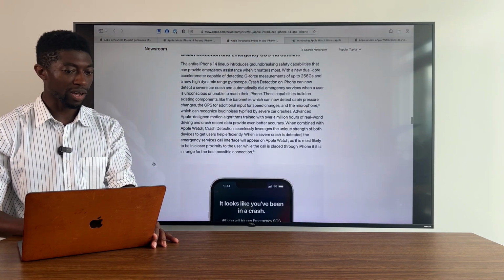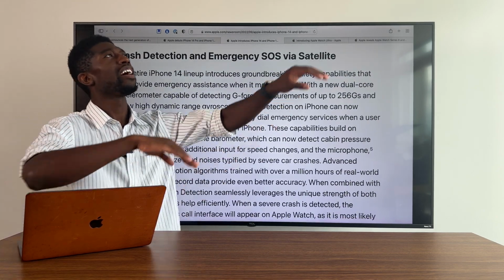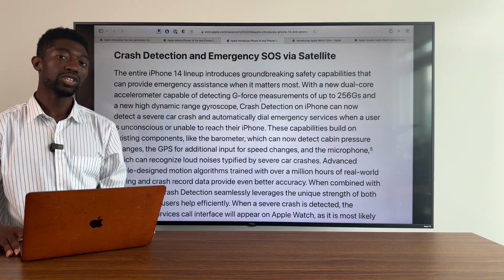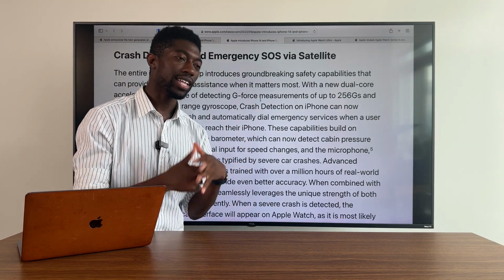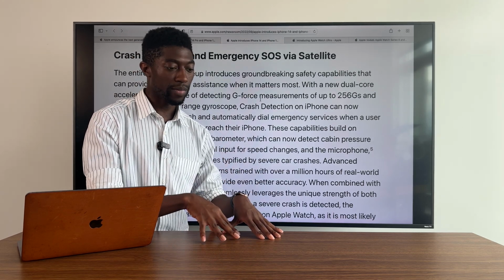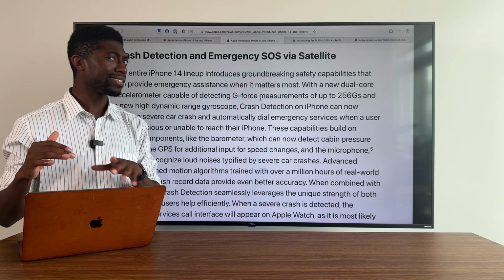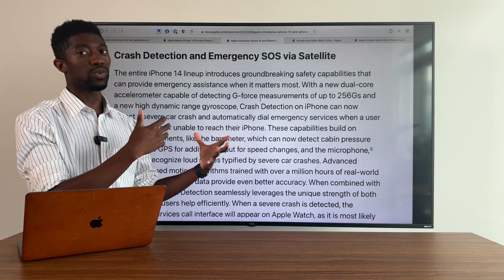Another thing that they talked about, which is going to be something that you're going to see throughout this entire far out event, is their crash detection and emergency SOS via satellite. So if you are to unfortunately get into a car crash, the iPhone will detect that you were in a car crash, send out information to your emergency contacts, and as well alert local emergency personnel within, I think, 10 seconds, I believe. And this is only enabled while you are driving.